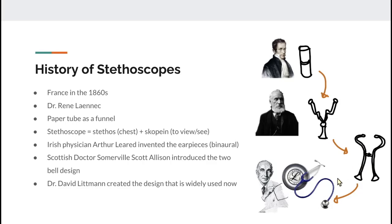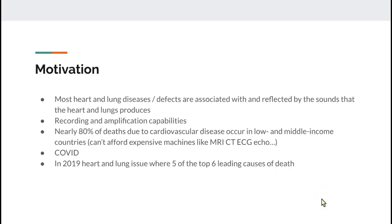And in 1961, Harvard Medical School professor Dr. David Littmann created the modern day version of the analog stethoscopes, which can listen to lower or higher pitched noises by adjusting the pressure of this bell. This is an enlarged picture of the bell against the patient's body. So today, nurses and doctors around the world use Littmann's design, and his brand is one of the most popular ones.